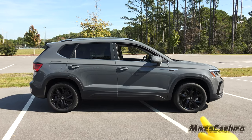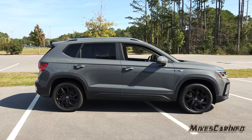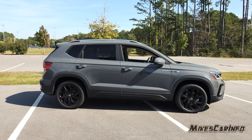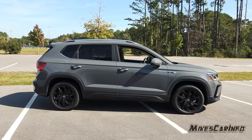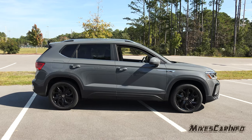Now, the gloss black wheels, they look nice when they're clean, but they get dirty very easily. It doesn't take much, just a few miles of driving, and they start to get a pretty heavy layer of dust and stuff on them, especially depending on the weather. It's one of those things that you have to be willing to clean them regularly, otherwise they're not going to look so hot.